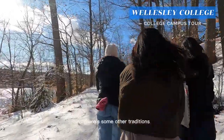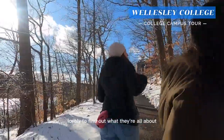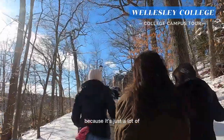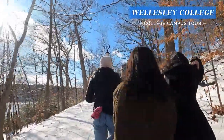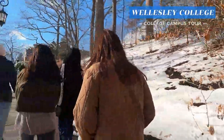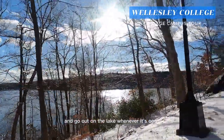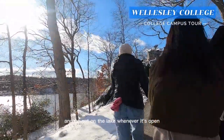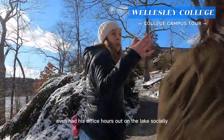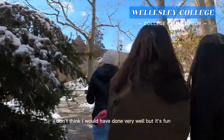And there are some other traditions that have to do with the lake. But you have to come to Wellesley to find out what they're all about. I really like having it on campus because if you live in any of these dorms, you literally have a lake here. You can do kayaks, sailboats, get them from the boathouse and go out on the lake whenever it's open. One professor during COVID even had his office hours out on the lake, socially distanced on the kayaks. I don't think I would have done very well with that, but it's fun.